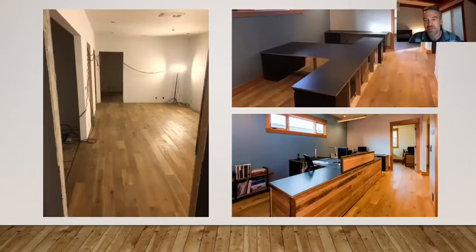Couple images of the finishes being installed. The image to the left is the oak flooring being installed. In the upper right, you can see the paper stone countertops for the desks.